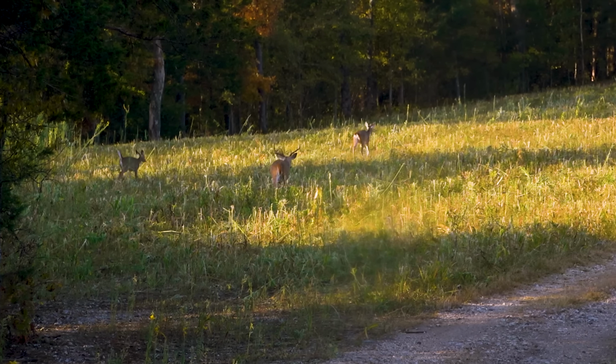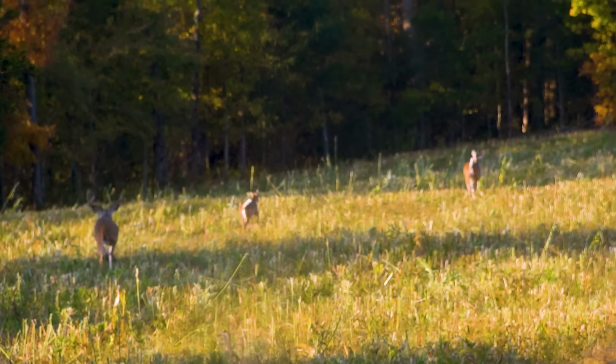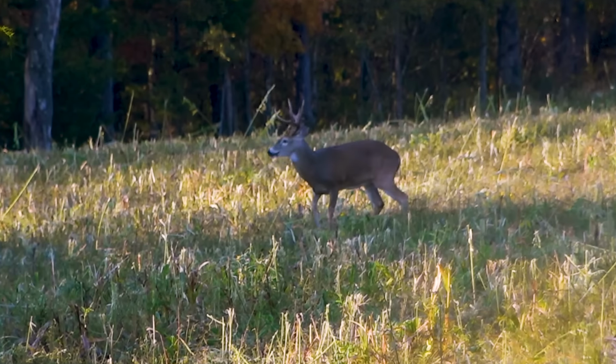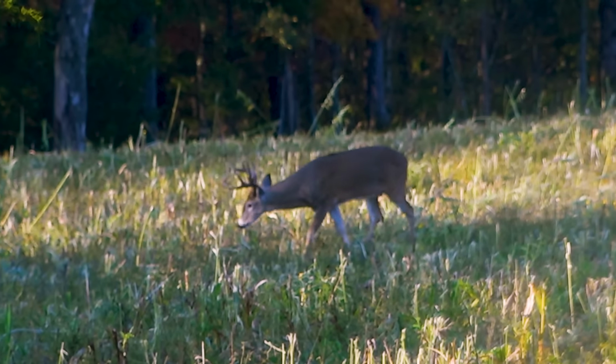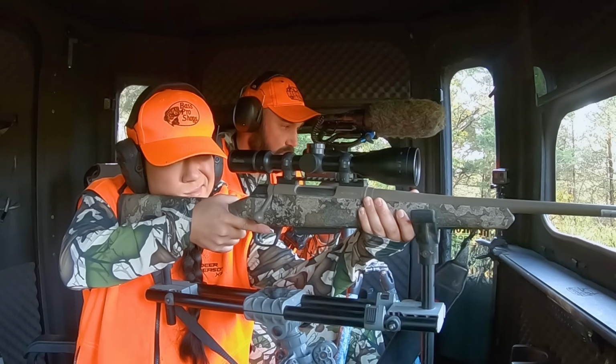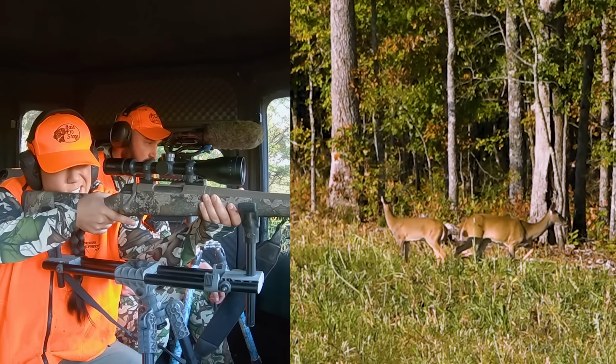He started feeding, and the doe kind of squatted there in the plot. He was hanging by her, and then she kind of swung wide feeding and we had just enough time to get everything settled, get Steph on the Winchester. And she put a pretty good shot on a big old doe.